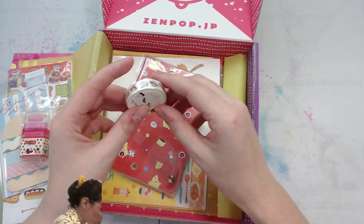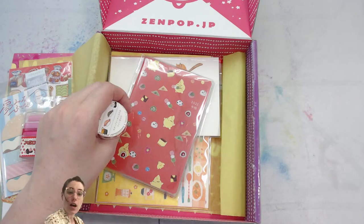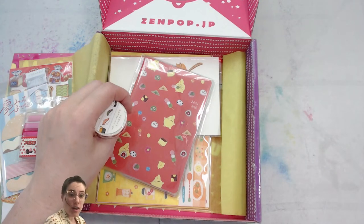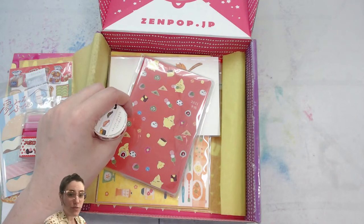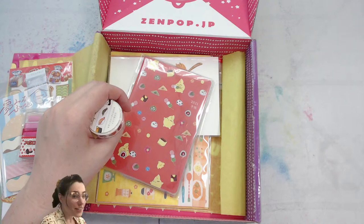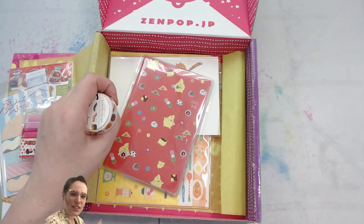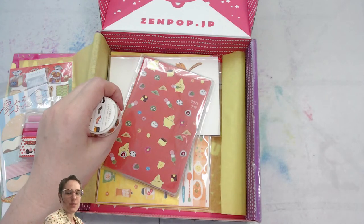It's sushi. You know what? I appreciate that Zenpop did not go Sakura this year. I mean, I'm a sucker for Sakura, but Sakura is an obvious choice for March. Inkucrate went Sakura. Sakura Co. went Sakura. I appreciate that Zenpop was like, no, we're going to do something different.